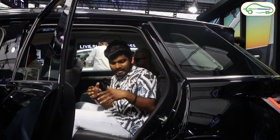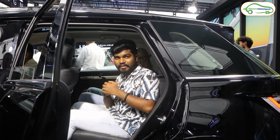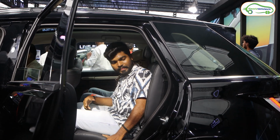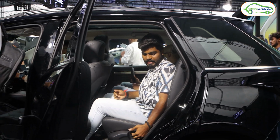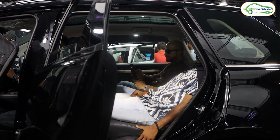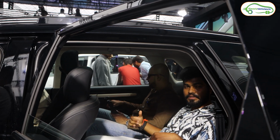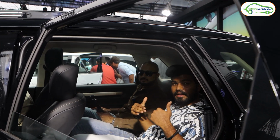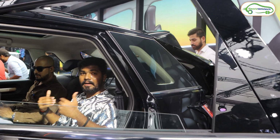So the business class indicates the rear seat of this electric car can recline up to 135 degrees, as you can see. So this is the normal rear position of this seat, but if you press this lever, you can recline up to 135 degrees. So this is how the rear seat comfort of this MG Windsor EV will be once you recline the rear seats of this electric car. So MG is highlighting this function as a business class.